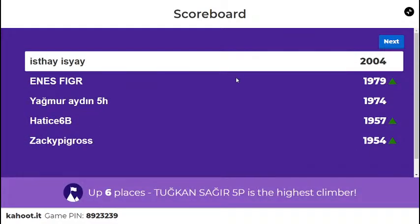And I can see that number one is there. ECI is number 1, NS is number 2, Yağmur is number 3, Hatice is number 4, and Zach is number 5. By the way, Tukan is the highest climber. He climbed up 6 places.